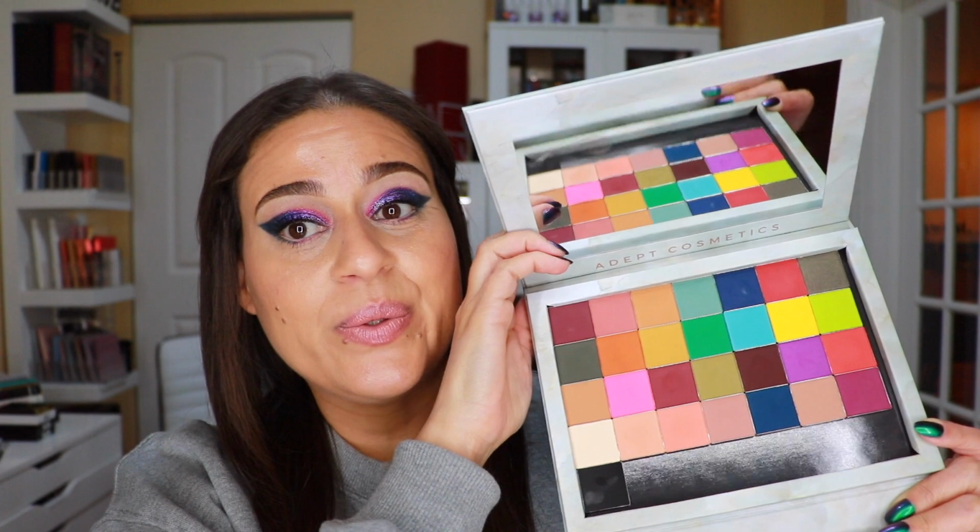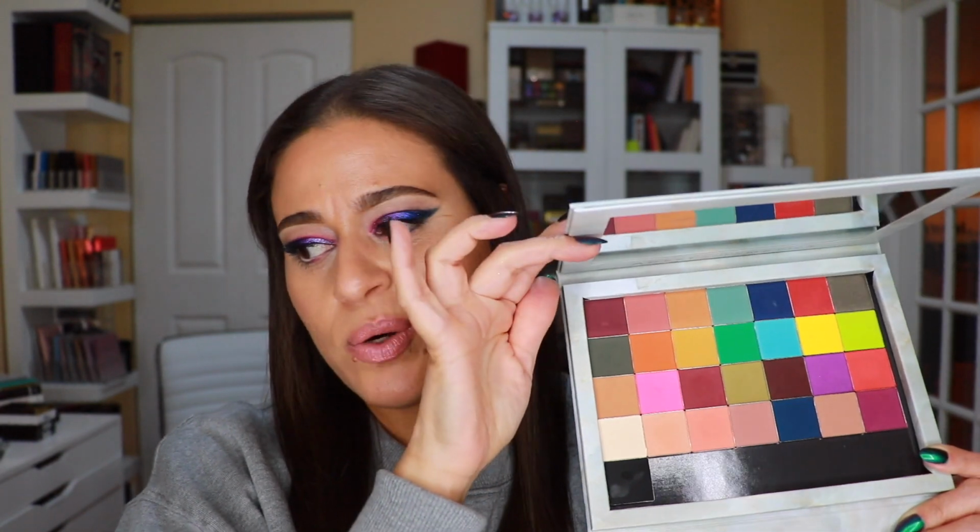And then what I opted to do was in the larger palette, at the top, I decided to include all of the mattes and I decided to arrange them in numerical order. Now you should be aware that not all the numbers are sequential. It skips here or there, but I do own all of the shadows that are currently in their inventory, and that's all the matte formulas right there.